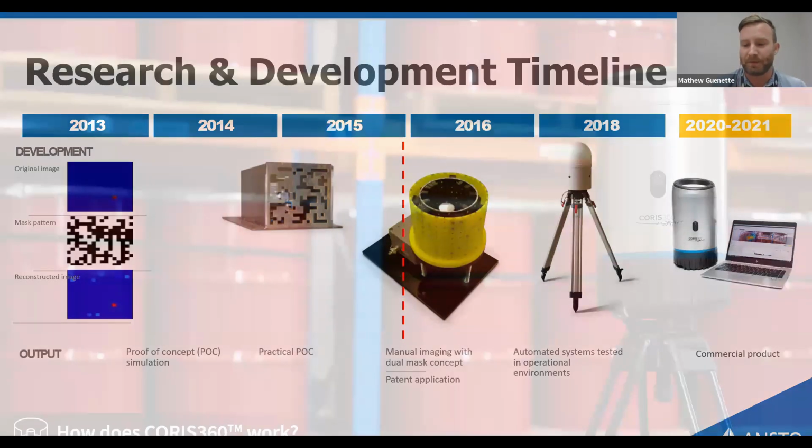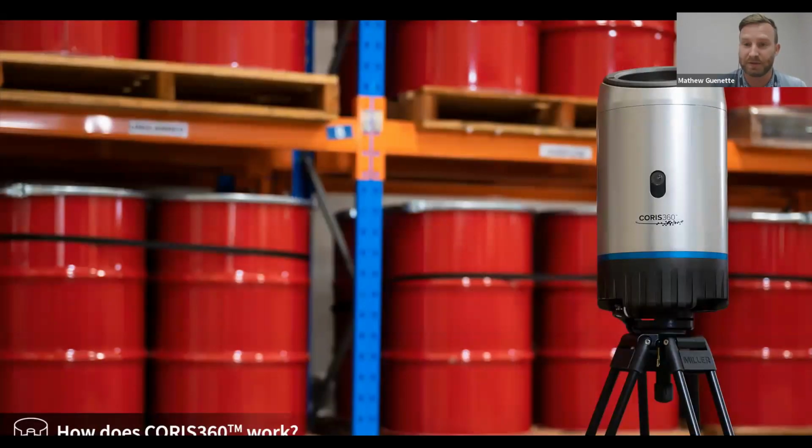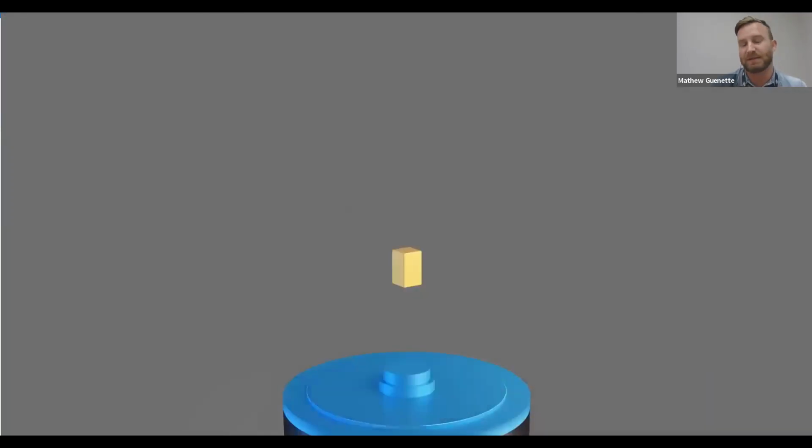So I've got these nice animations here, which show how the system works. This is the photo of our final commercial product, which looks very stylish compared to our original prototypes. So under the case, we have a series of masks, as I said, dual nested masks, and right in the center, a detector.